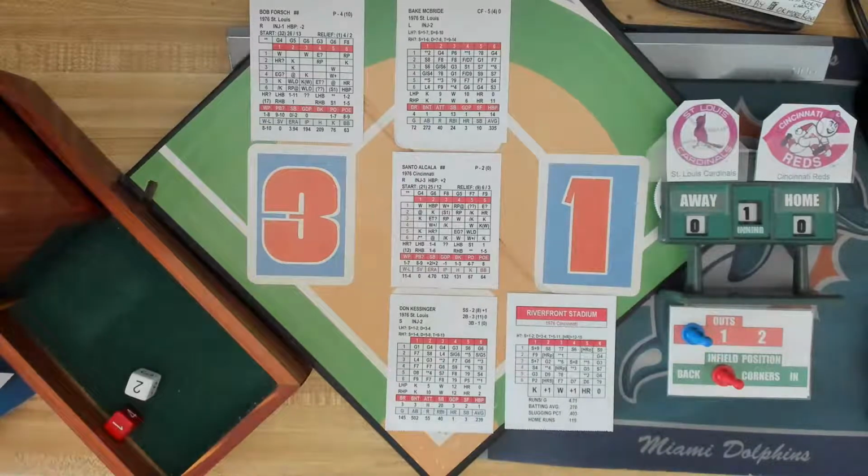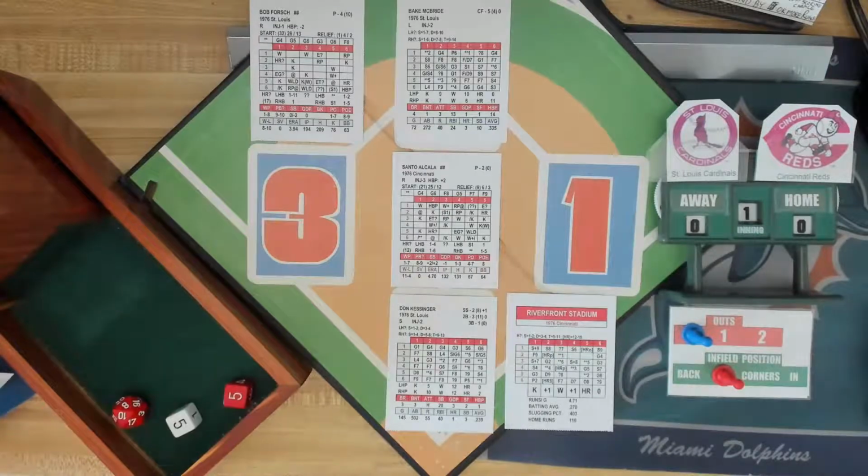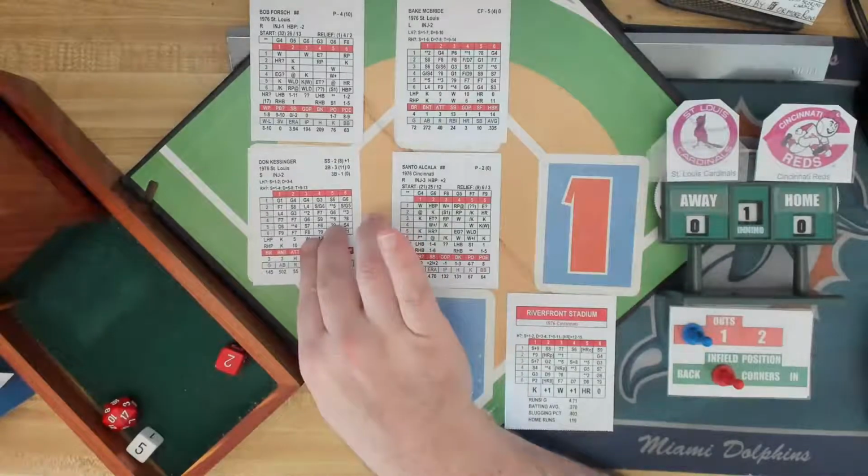Alcala ready to deal. Let's see if anything on the bases. No. Alcala will pitch. And that is a 4-2. That's a range play. Kessinger will swing. 5-5. And that is a ball hit to right field. That is a 10 against a righty. That's going to be a triple, but it is a range play. So the ball is hit to right, and that is Ken Griffey. His range is a 1. No, not a chance with a 2. That's going to be a triple for Kessinger.